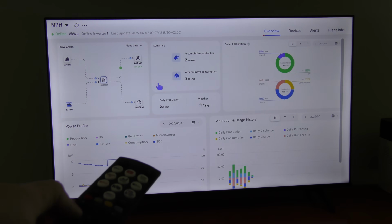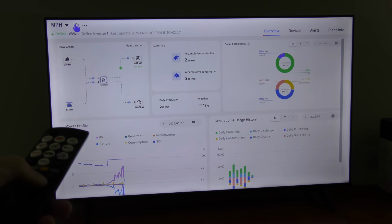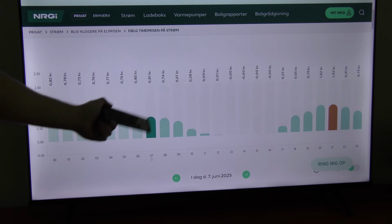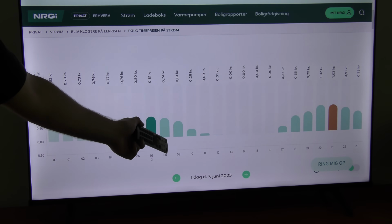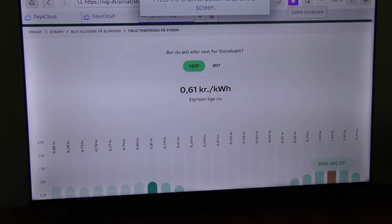If I want to update it and see what my solar panels are doing right now, I can go up and refresh it, and it will refresh. Together with what my solar system is doing on my roof back in Denmark, I can also see what the power prices are at the power company. There is the little twist though, that as I'm in Portugal, it shows me the Portugal time. It's 7 o'clock in the morning here, and really it's 8 o'clock in Denmark, so I have to take that into account. You can switch back and forth and see what the inverter is doing.